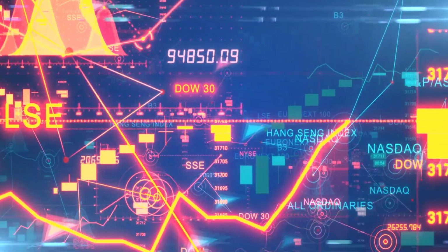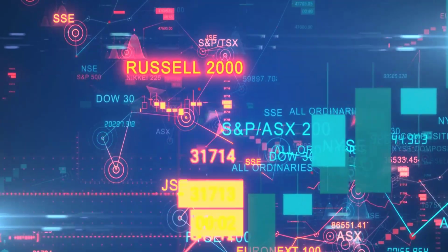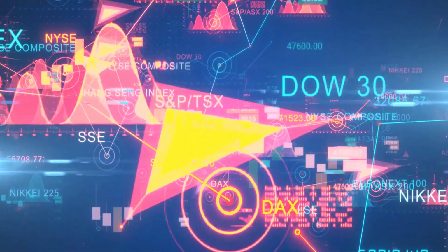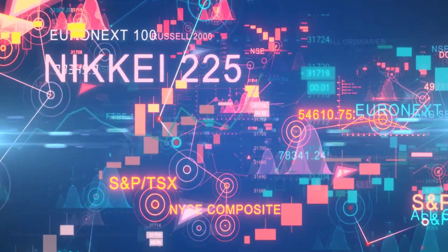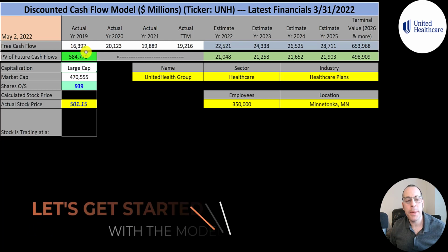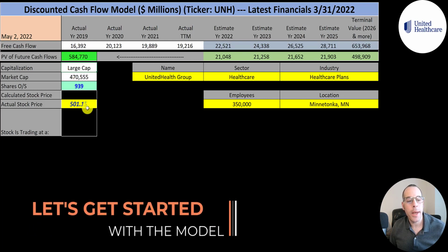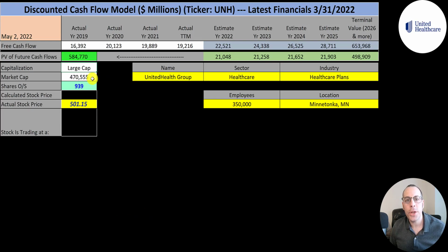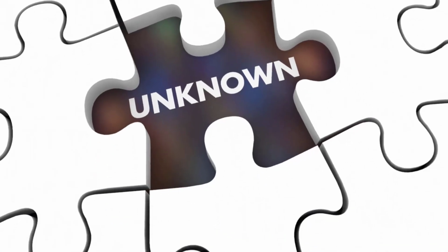The ticker trades on the New York Stock Exchange, Deutsche Borse, Mexican Bolsa, London Stock Exchange, Xetra, Vienna, EuroTLX, Sao Paulo, Buenos Aires, and Santiago Stock Exchange. Let's get started with the model. This is a large cap company, 471 billion market cap. They're trading at 501 a share, and they have 939 million shares outstanding. Let's look at their financials.